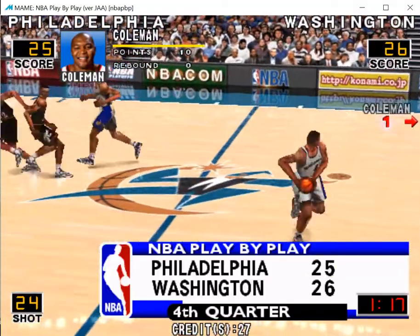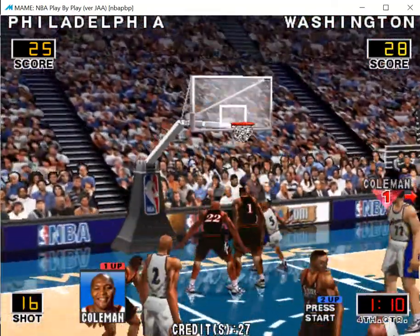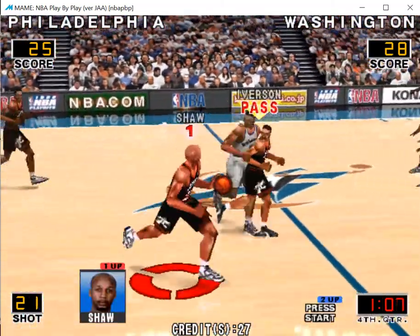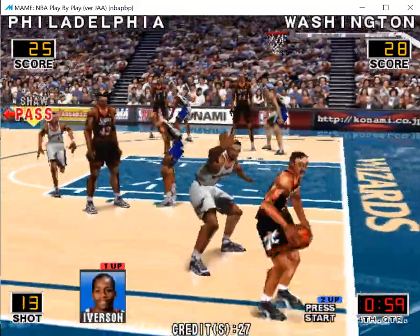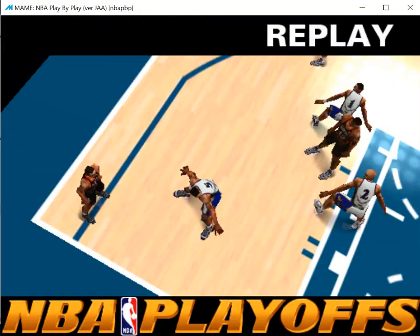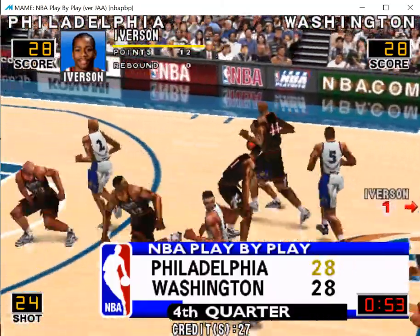The Sixers are trailing by one. With the alley-oop, big jam. The Sixers are behind by three. Ahead to Iverson. 1 minute left in the game. Tees it up for three. Yeah, he's right on the money. Now, let's get back to the game. It's tied.